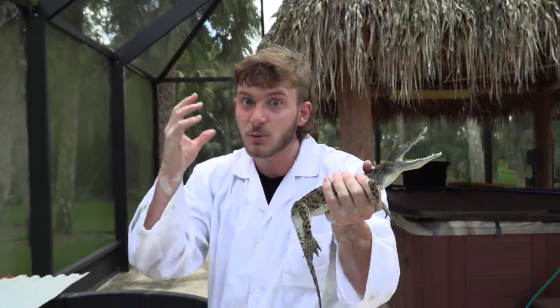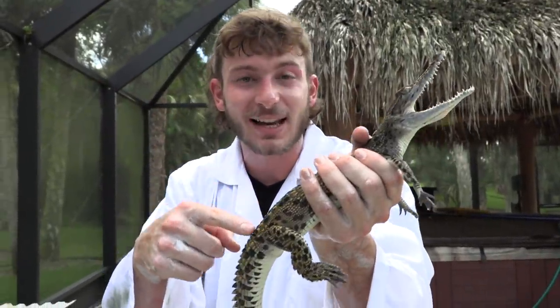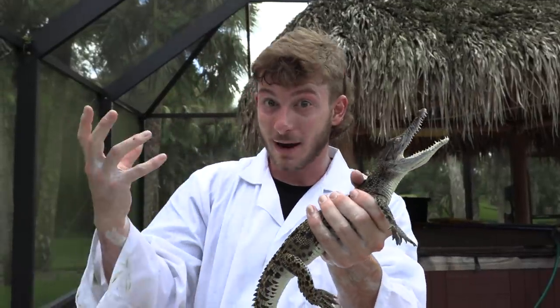And then when it's really, really hot, the crocodilians will be a light coloration, so they don't absorb too much heat and overheat, because even though it's a reptile and they need heat to function, they can't have too much of it or they'll overheat and die.